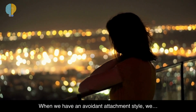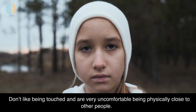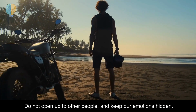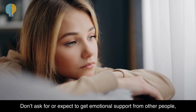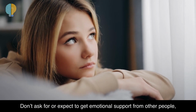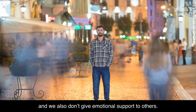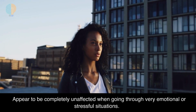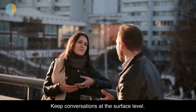Now here are 10 signs of an avoidant attachment style to look for in relationships. When we have an avoidant attachment style, we 1. Don't like being touched and are very uncomfortable being physically close to other people. 2. Do not open up to other people, and we keep our emotions hidden. 3. We don't ask for or expect to get emotional support from other people, and we also don't give emotional support to others. 4. We appear to be completely unaffected when we are going through very emotional or stressful situations. 5. We keep conversations at the surface level.